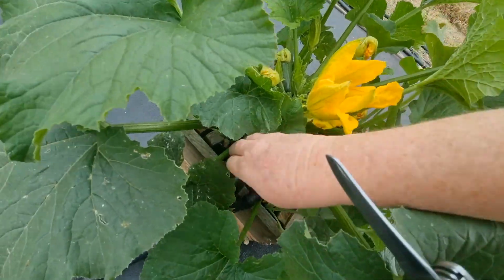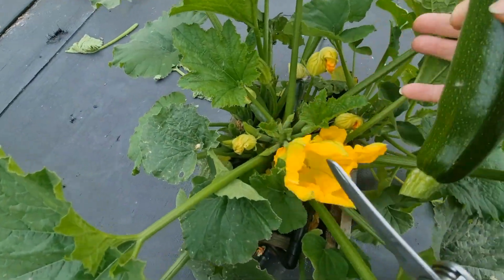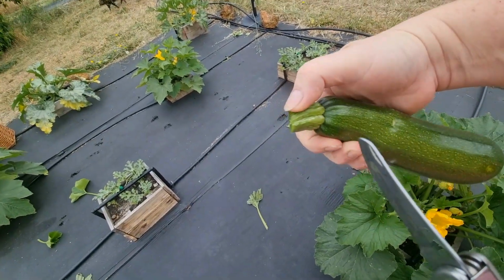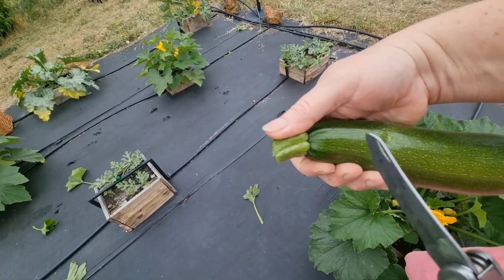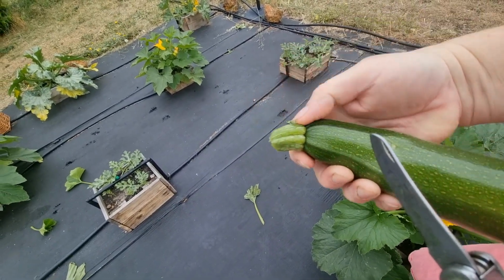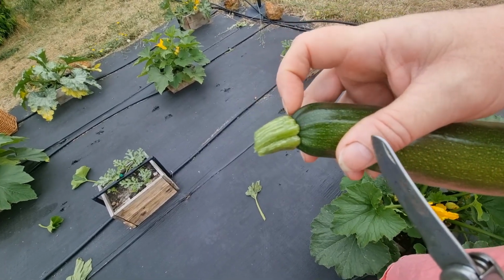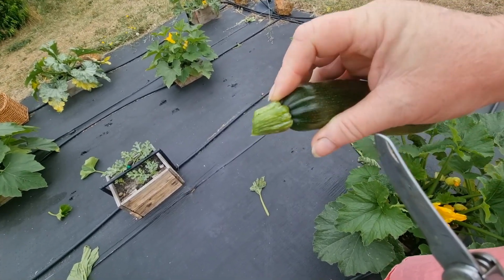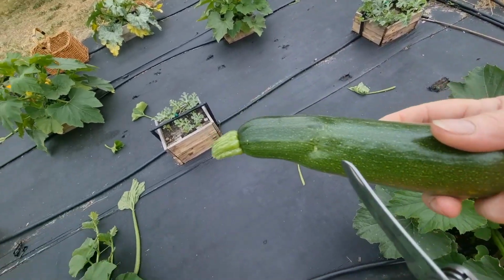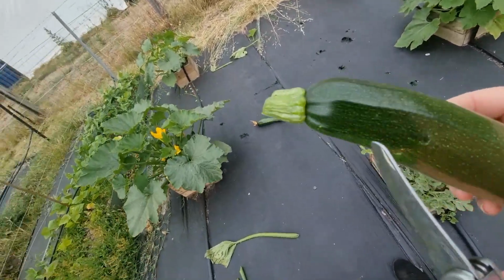I know it's hard for you guys to see how I'm actually cutting these out of here, so I'll give you a quick explanation. Basically you want to cut them off a good inch if you can. If it's not an inch worth, just try and cut them so that they have some of the stem there. If you break them off, some people twist them out, I always find that they split all up here, which means their shelf life is going to reduce quite a bit. So I like to cut mine out.